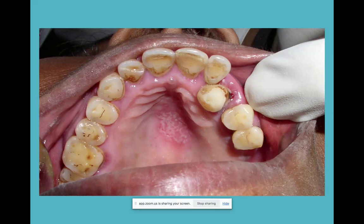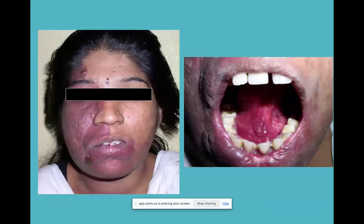If you look at the tongue, there will be a corresponding lesion in here, something called kissing stomatitis, or the kissing lesion it's called. The palate and the dorsal tongue will have candidal lesions in such cases.